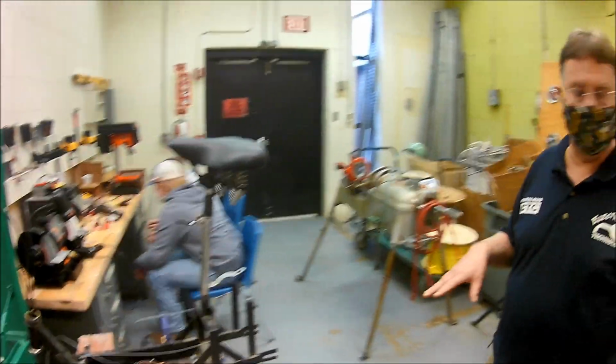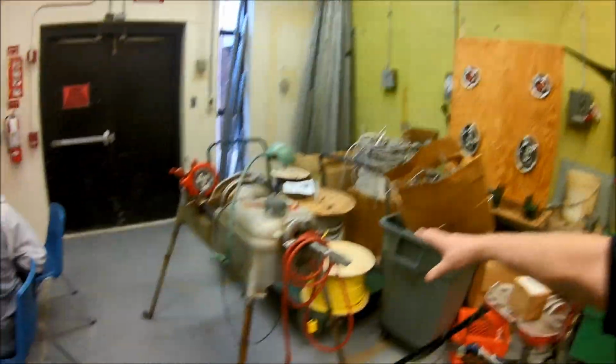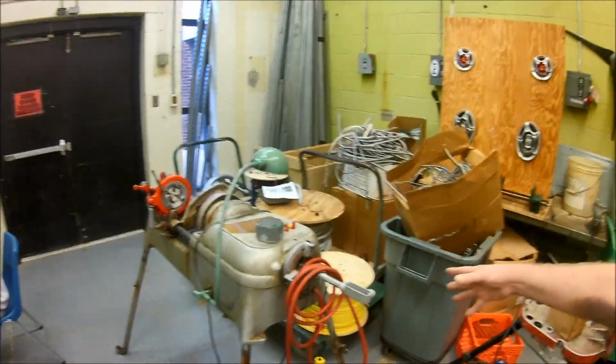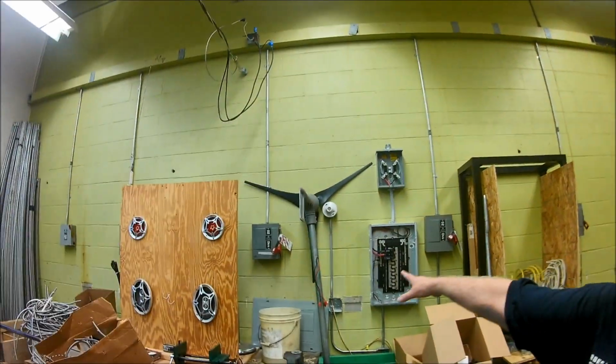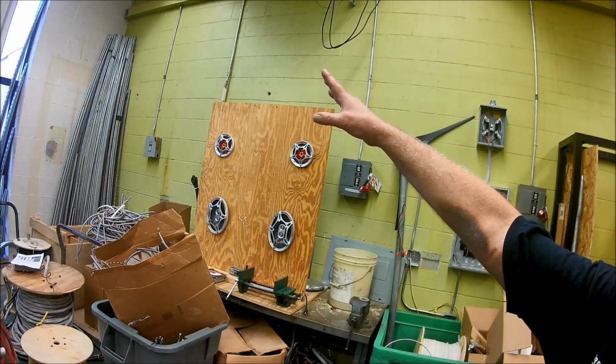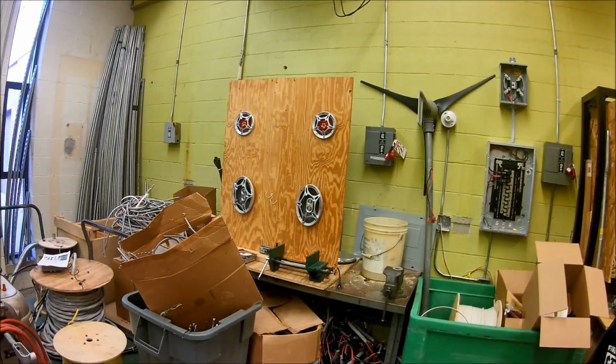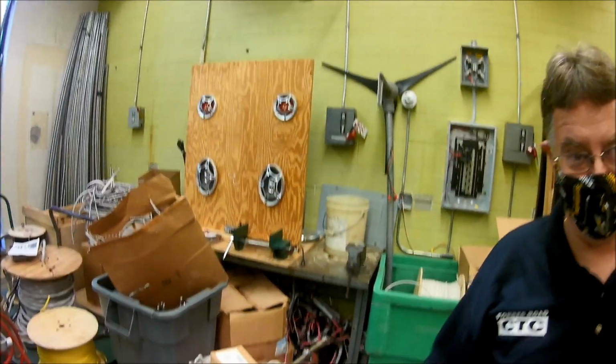This is an industrial area. We have our conduit back here. We also have our pipe threader. We're going to start using that very shortly. On this, we just got approval from the school. This is a wind generator. We're going to mount this on the back side of the school right here. We're going to generate our own electricity in here. It's low voltage, not a lot of power there, but it's something to train them with.